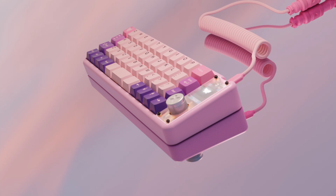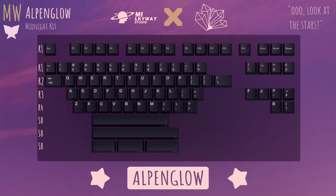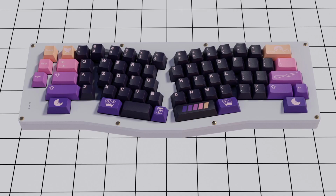This combination makes a really nice looking set that I'm pretty sure I haven't seen anywhere else before. If you don't like the light pink alphas though, there is a dark alpha set that will also be offered called the Midnight Kit. It doesn't match up as well thematically per se, but I do think that it looks really nice and you should definitely consider picking it up if you want a darker tone.